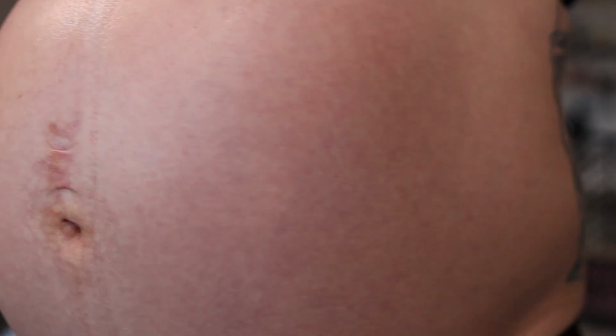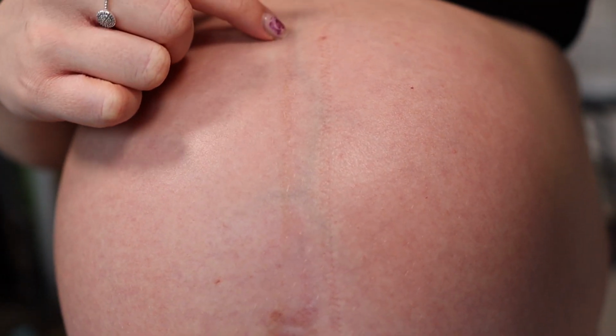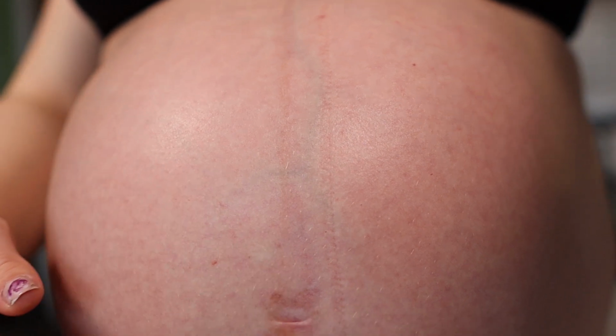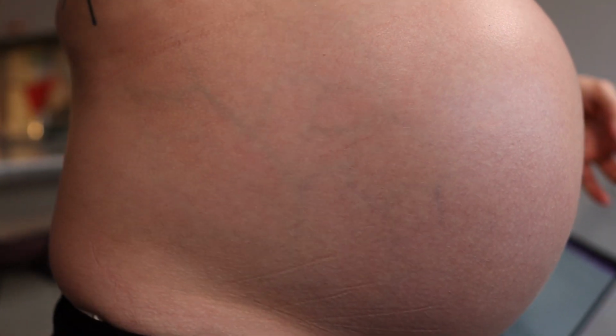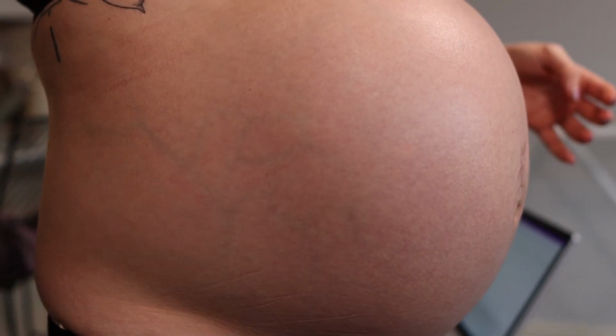I'm actually just going to do some close-up bits because from a distance you can't see all my veins and the linea nigra and stuff, so I'm going to grab the camera. My belly button piercing is not great. This bit is just from my leggings, but this is the linea nigra. So that is getting quite dark all the way down. And then there's all my veins. Quite impressive, no?